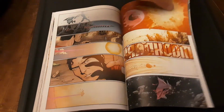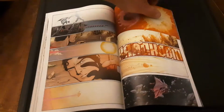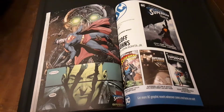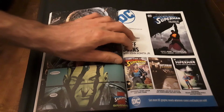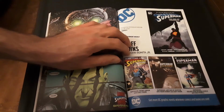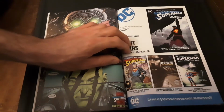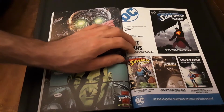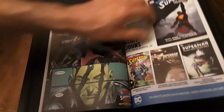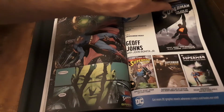Some nice Superman action. And then the beam fires into the sun, and it ends with Brainiac finding the Kryptonium. And I guess these are the books that go with that. So you have Superman Man of Tomorrow. That's Geoff Johns, John Romita Jr. Oh my goodness. Maybe that was when he was still drawing pretty well. Superman Secret Origin. Superman Last Son of Krypton with Adam Kubert and Gary Frank.